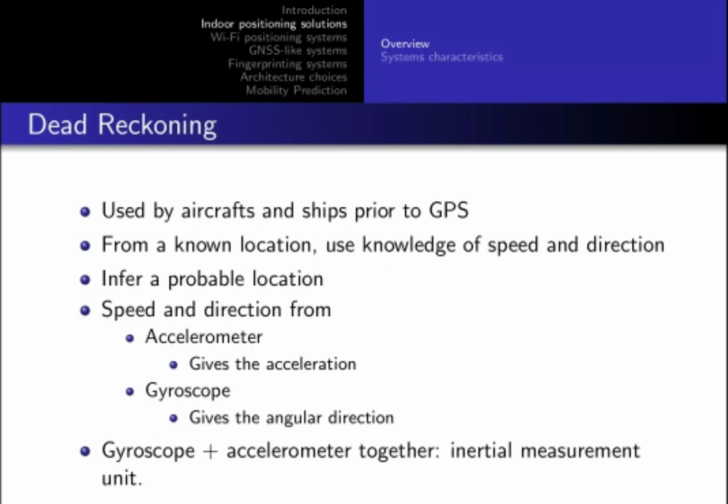Dead reckoning is a completely different system and method. It's, for instance, used by aircraft and ships prior to GPS, and they still have these capabilities to be able to locate precisely in the short term. So from a known location, so you have to have the first location, you use your knowledge of speed and direction.